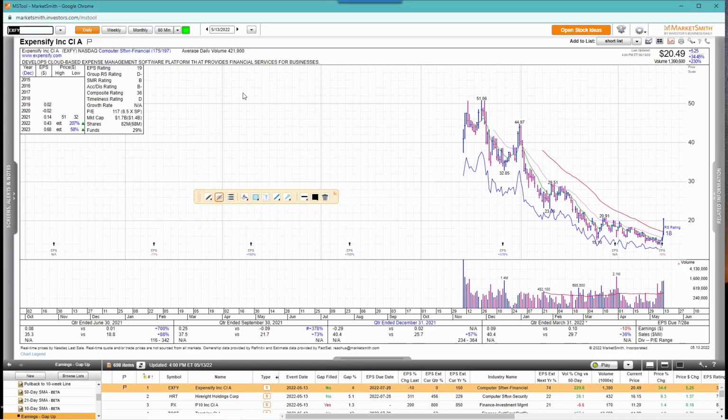So for example, this Expensify, it popped 35%. You can see over here 230% above average volume on a Friday. That's a pretty legit breakout above the 50-day moving average. Lots of volume coming in. So, for me, I'm obviously not buying the 35% gap. I'll look to see how it retraces.